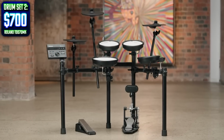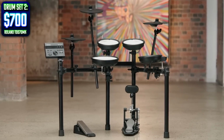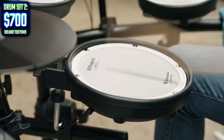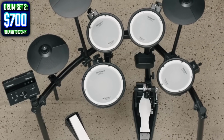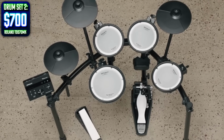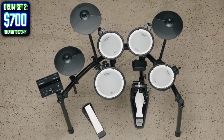But of course, the more money you spend, the better of a drum set that you'll get. So the second drum set on my list is going to be the Roland TD-07 DMK. Currently, this is selling for $700, but I think the standard everyday price will be $800 once the sale ends. Now, on paper, these two drum sets do look fairly similar because the sizes are pretty much equivalent. But the big difference here is the overall quality of the complete package. So the Roland TD-07 DMK will give you a better drum module, more editing features, and the quality of the pads, I'm going to trust the Roland one a little bit more than the Simmons one.